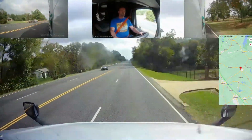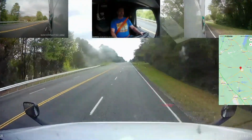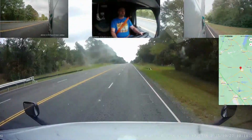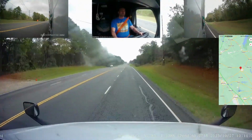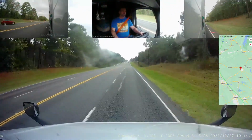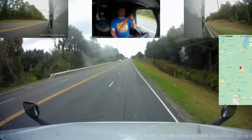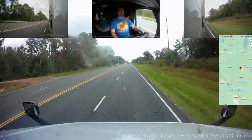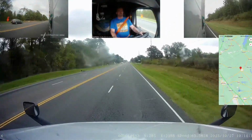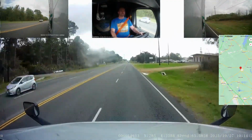It's about a 120 or 130 mile deadhead trip, somewhere in that ballpark. The Walmart in Terrell is right around the 499, 500 mile marker on I-20. We exited at 595, so it should be just shy of a 130-mile deadhead trip. We're on the last parts of it here, though.